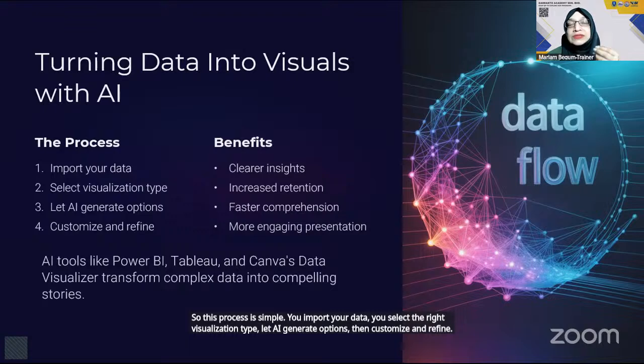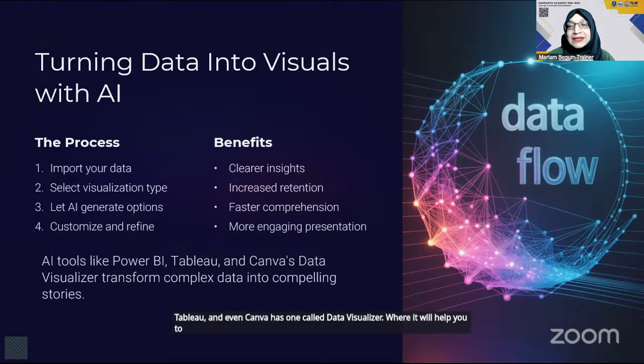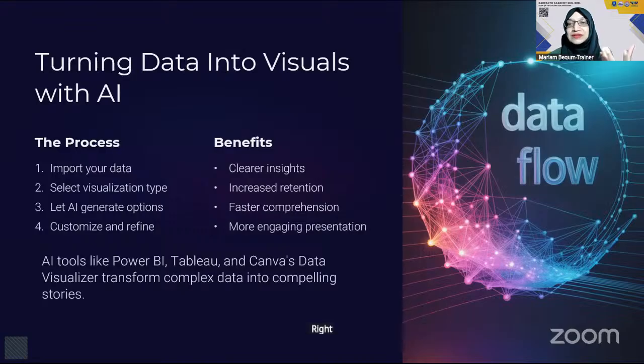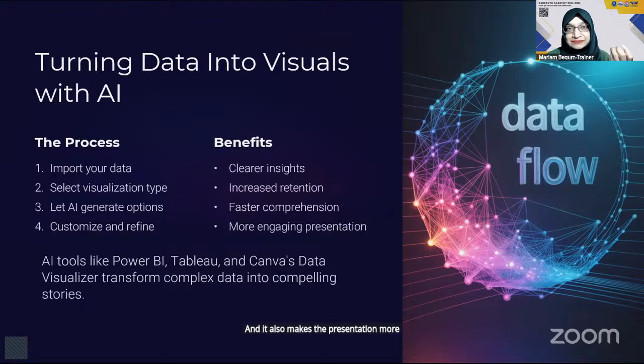Some of the tools that you can use here are Power BI, Tableau, and even Canva has one called Data Visualizer, where it will help you to transform your complex data into more eye-friendly images, right? Visual, clearer insight. One look, you know already what is going down, what is going up, what is stagnant. And it also makes the presentation more engaging.